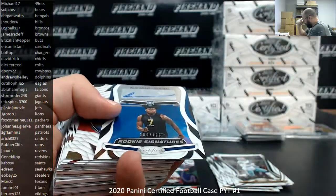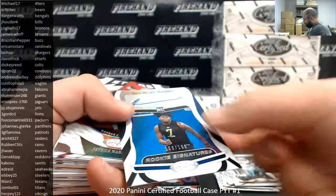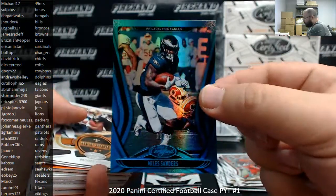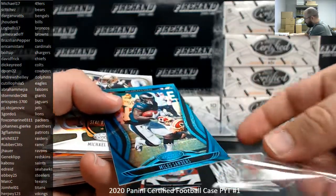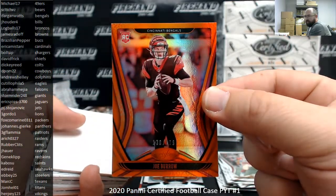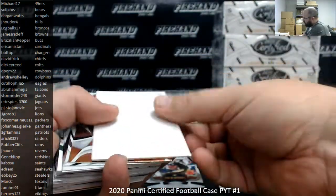DJ Dallas, rookie signatures to 199. Seattle Seahawks. Seahawks going to Ed Reed. Got a teal number to 50 Miles Sanders for the Eagles. Going to Cutillo Phila 5. There's a Joe Burrow orange to 199 for the Bengals, going to Dargan Watts. So they have both a base version and a patch auto on a lot of those rookies.